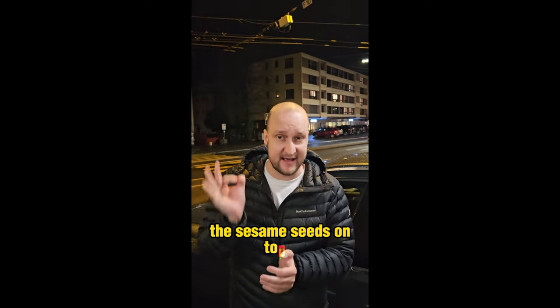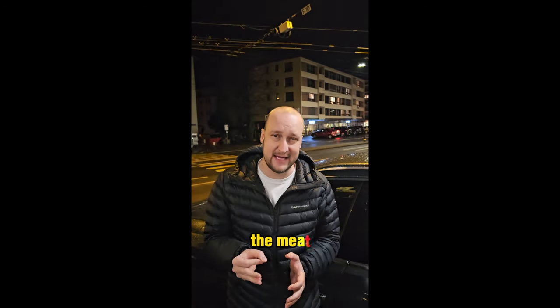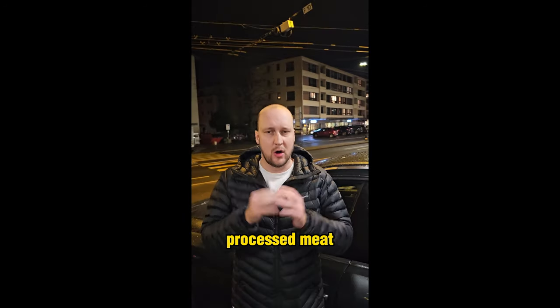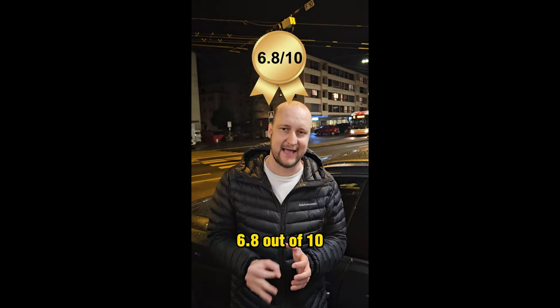The yogurt sauce was the best I ever had. The bread was pretty good as well. The sesame seeds on top of it gave a nice flavor. Unfortunately, the meat is standard processed meat. All in all, very good standard kebab. I would give this one a 6.8 out of 10.